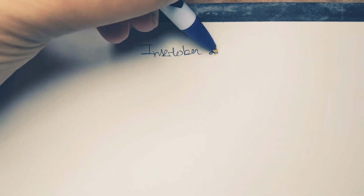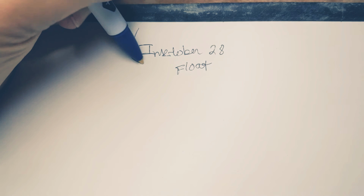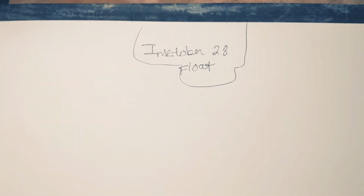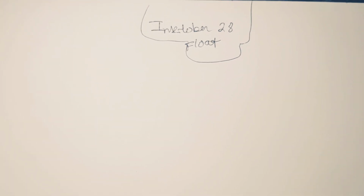And we are doing Inktober's day 28 theme, float. I was on Reddit earlier just trying to figure out some good ideas, but we're going to get right into this in just a second.